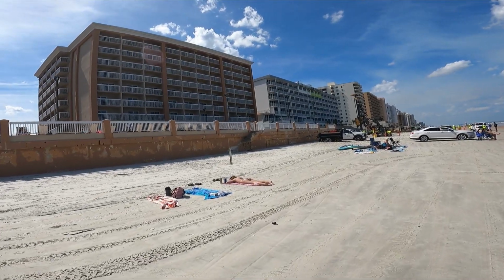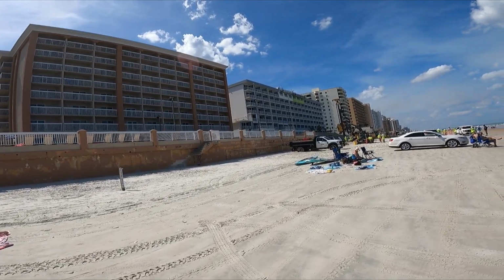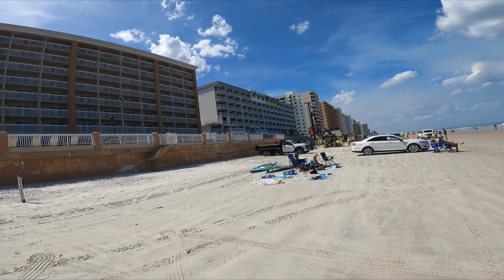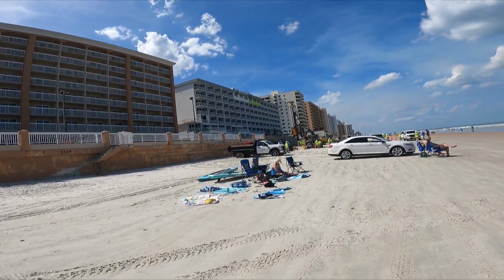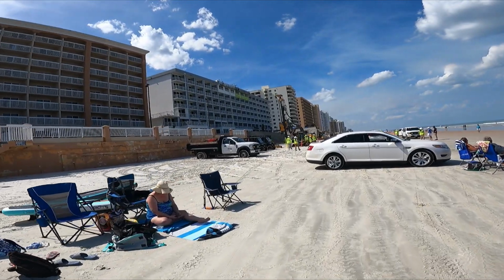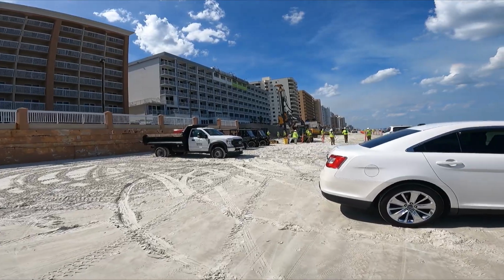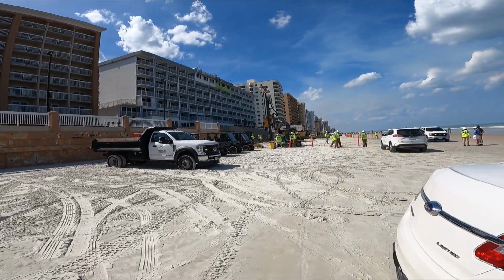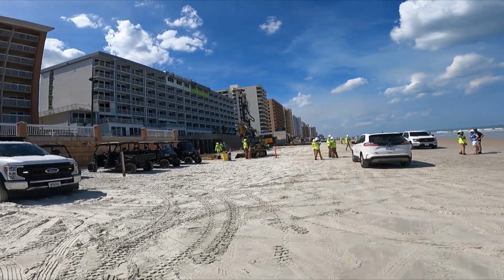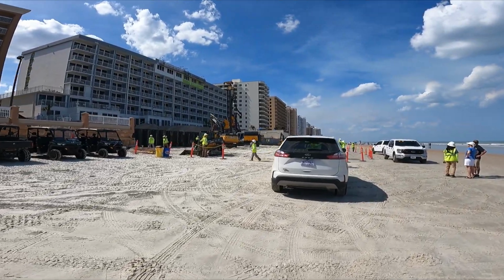So we're up to 3135, and it looks like right next to it, like a steel wall is going up, like they did at the Blue Green Fantasy Island. Got enough shirts and stuff around here. Wow. It's good to see the activity going on. Things are getting repaired.